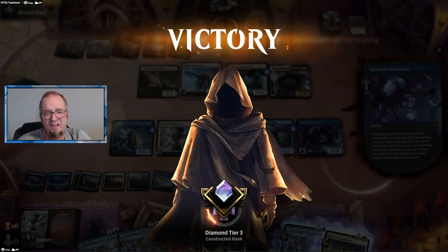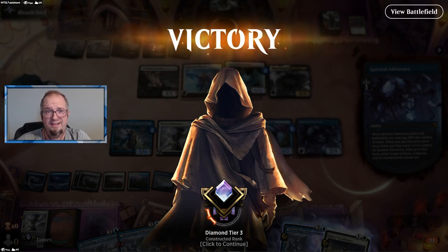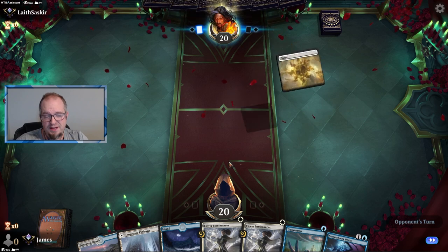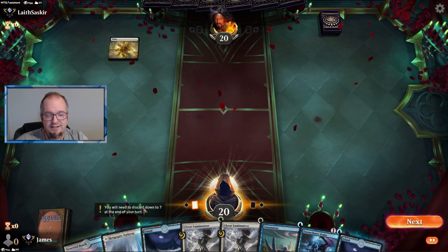Tilted. So tilted. Wow. The deck can just roll like that sometimes. Craziest. See what we got here. This is a fun deck. This is a really fun deck. When it does what it needs to do, super fun.